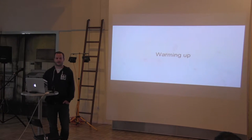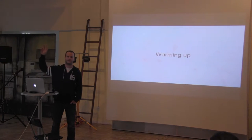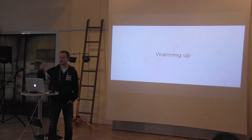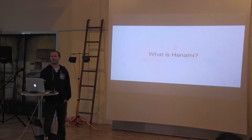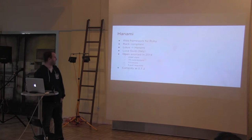First off, let's start some exercising. How many of you are using Rails? And how many of you have used any other framework besides Rails, like Grape, Sinatra, whatever? All right, so same people. Okay, great. So Hanami, has anyone heard of Hanami, used Hanami? 3, 4, oh, okay. Yeah, all right, we'll get to that.